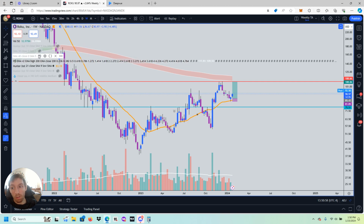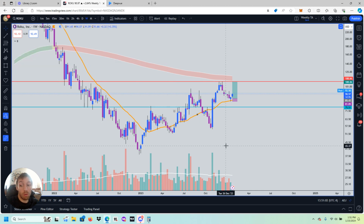You're above your 30 week, you're above your 40 week. Those are my keys that I always have to be. If I'm looking to long something, it has to be above a 30 week, it has to be above a 40 week, and ideally it's above a 21 day. Those are signs of stage two markups.